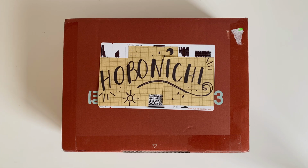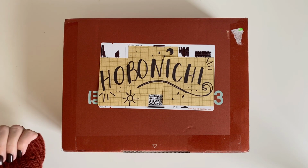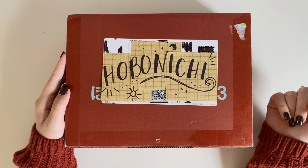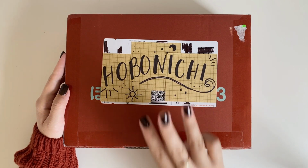It's obviously darker than the pink, but I don't know, I kind of dig it. Let me know what you think about the red box down in the comments, if you miss the pink or if you like the red. But besides that, let's get right into it and see what I ordered for 2023.